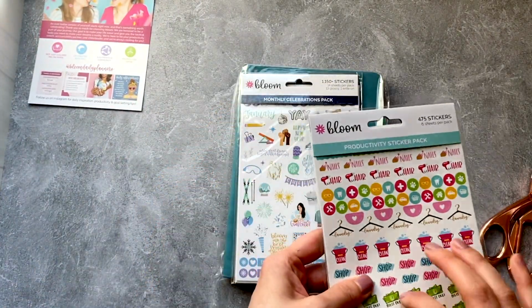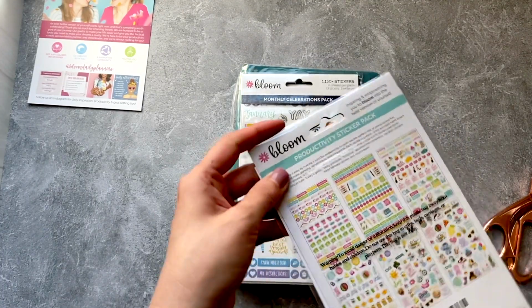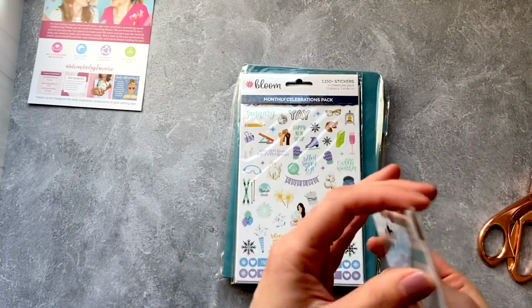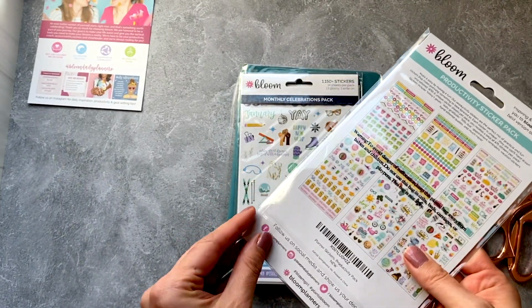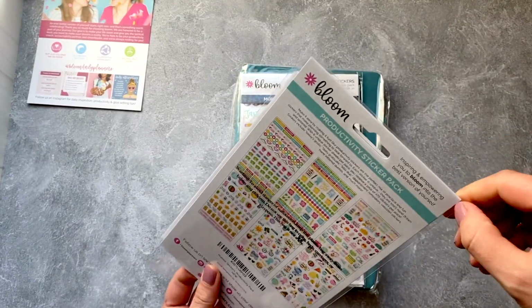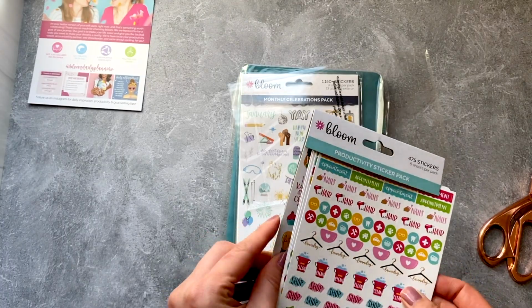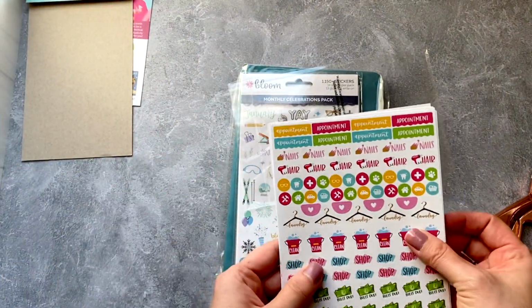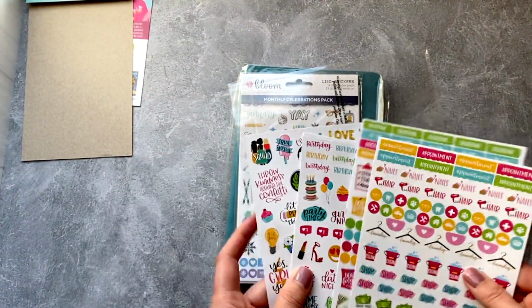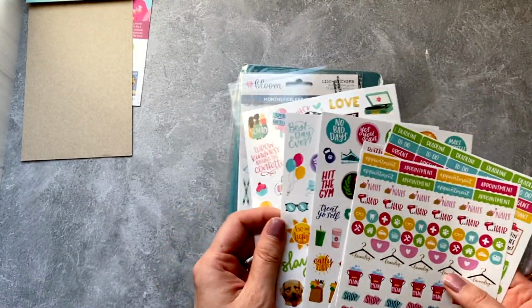I think this was, I want to say, don't quote me on this, I think these were free if you ordered like the first 100 people. And that's very exciting. They didn't give you a confirmation if you were part of the first 100 or not, but I guess since they're free, it doesn't matter. But I love, love, love their stickers. I think you guys know I did a video where I was like, best stickers in the world, which is Bloom Daily Planners. Oh, yay. I love all of these stickers.